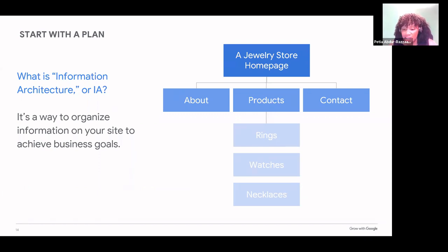There are several pages and sections that can be found on most websites, and they usually include the home page, an About Us section, and a contact page. And depending on the type of business you have, you will probably include a products or service section as well. But how do you really organize all of that information?